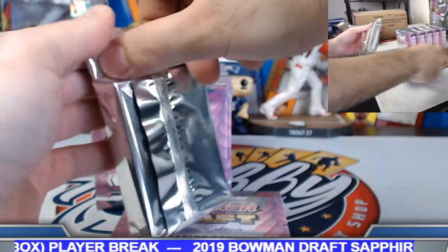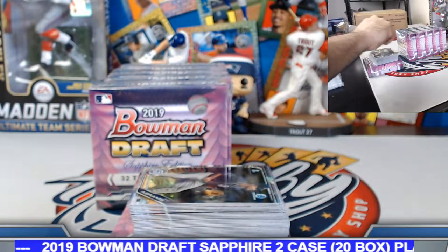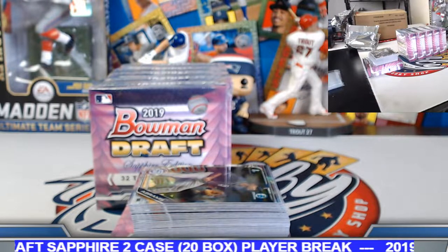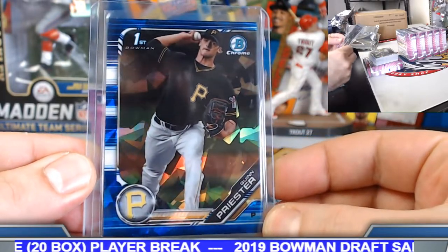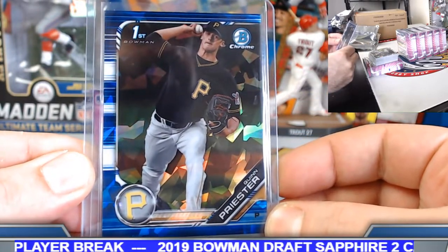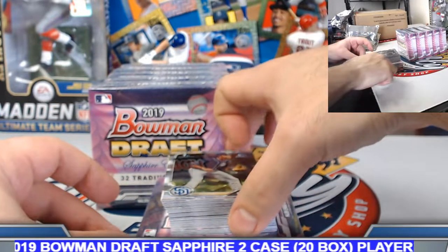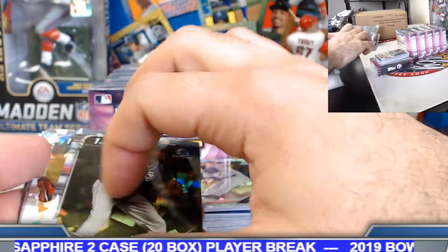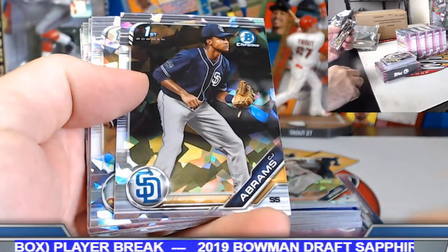Let's go here. Box number 4. So we have the Prester. Sorry, I didn't even sleeve that one yet. On the board for the Prester spot here. 34 out of 99. Little ones with the darker backdrops don't shine just as much, but still nice. Ooh, we got a purple coming up. Purple numbered to 10. Yes.